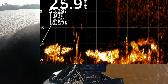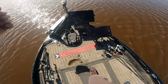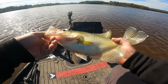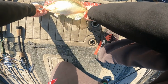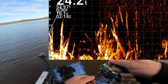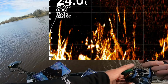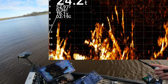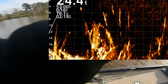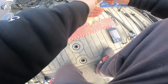Oh God, what do we got here? Oh, donkey crappie. Look at that. Oh God, he hooked me. Look at that, boy. Woo. Another one of them. 15 of them. 15 inches on him. Oh God, you guys saw it here first. Look at that beautiful thing. Look at it. Uh-oh. How big is this guy?